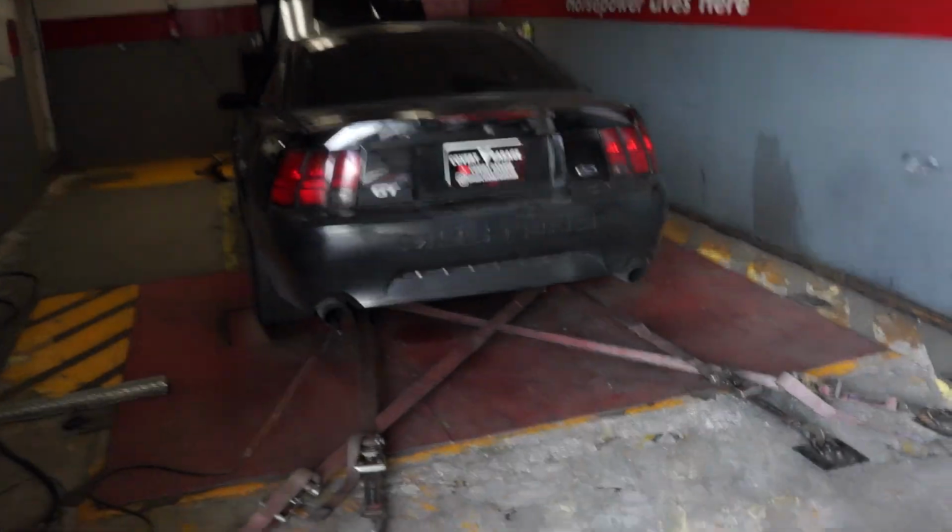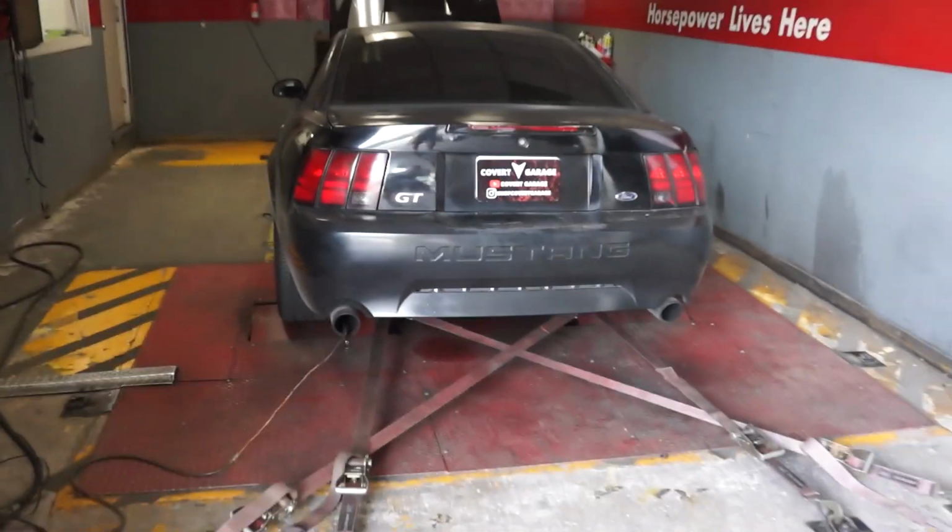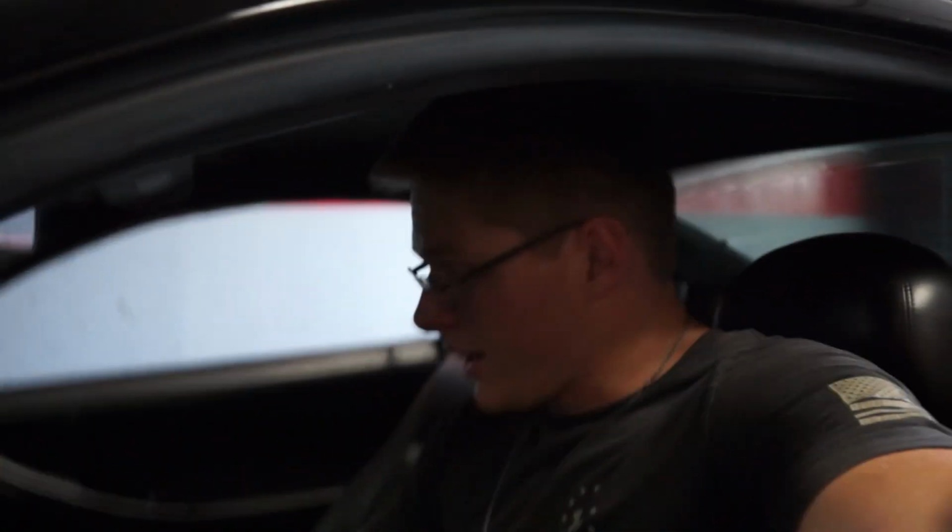Sound of this car will never get old. The more I hear it, the less I want to put mufflers on it, but I do like my neighbors to like me, and on long journeys it sucks. So exhaust cutouts, I think, for the win here. All right, will she start after the pulls?